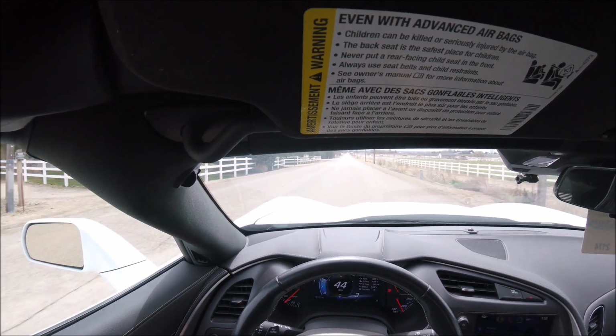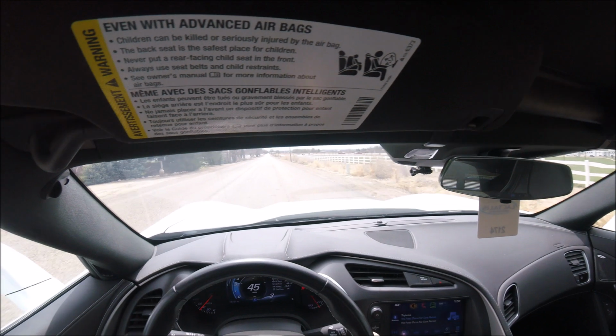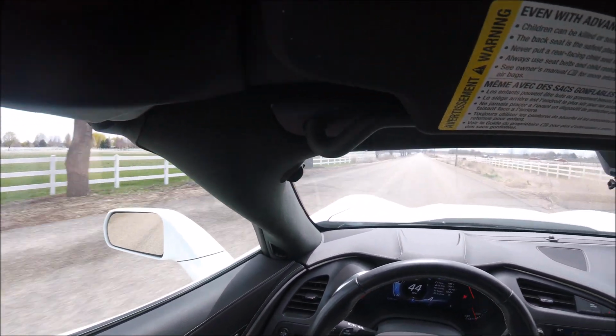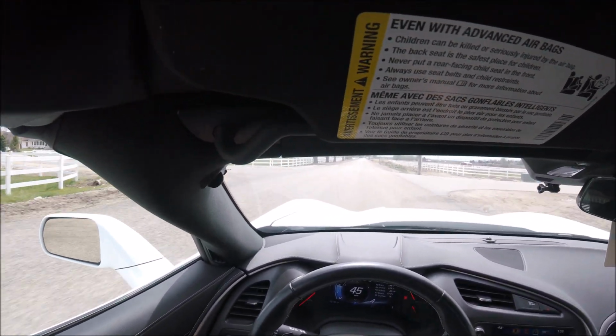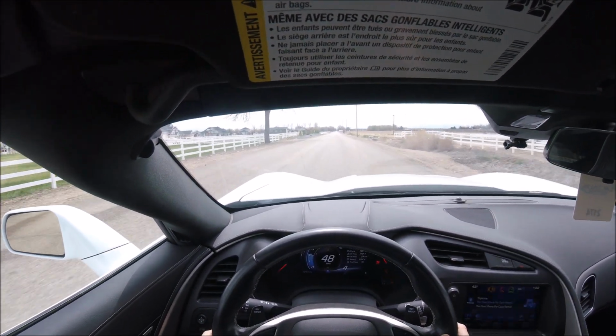But yeah, honestly, for people racing on road course with a GrandSport, if they have some mods and are making 500 plus horsepower, I definitely would recommend doing this gearbox swap if they can.